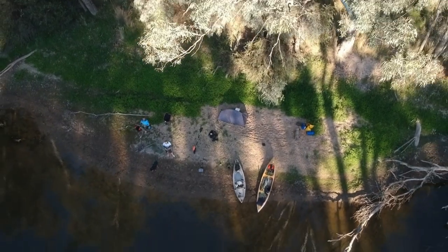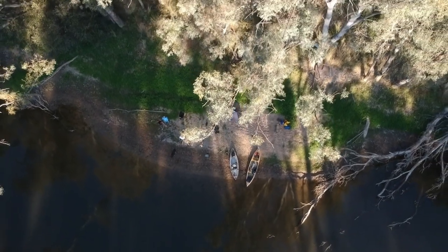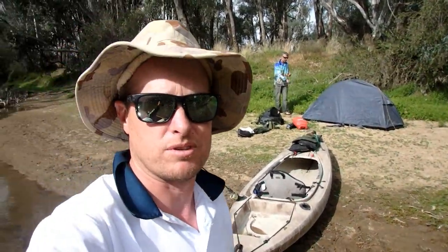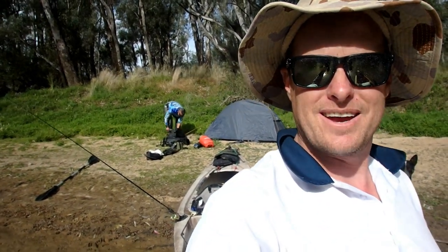Just found ourselves a nice little sandy bar to camp on. I reckon Millsy's absolutely grateful to have a camp spot now because I think his bum's severely numb. My ass is sore! His ass is sore. So yeah, we're going to set up on this nice little sandbar for tonight. Throw some bait in the water and drink a few tins, I think. Woohoo!